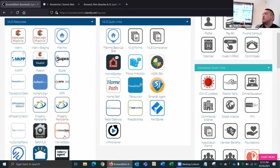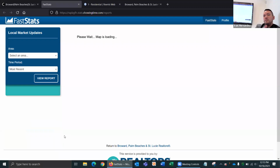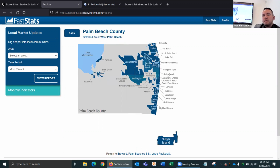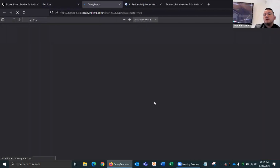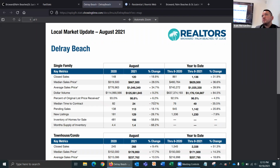Has anyone ever used the market stats? If you go to market stats, check this out. It's going to be literally three clicks to generate statistics for Del Rey. So it opens up. I select the county. Then I select the city. So Del Rey, somewhere in here, here it is. And a PDF comes up with the stats for August 2021.